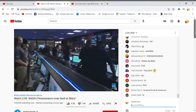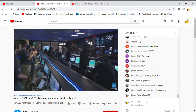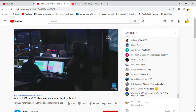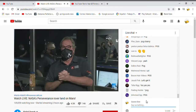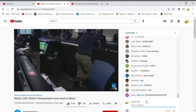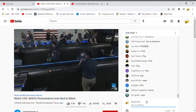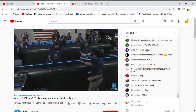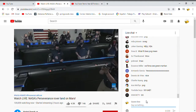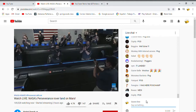MRO reports they're still getting telemetry from the lander. All right, all stations. We got it. Touchdown confirmed. We're going to wait for the images. Wow, this is so exciting. The team is beside themselves. It's so surreal. Stay tuned. We might get some pictures.